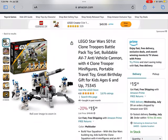This one right here is the newer version. It is only $16, so it's a little bit cheaper than the previous 501st Star Wars Battle Pack. 20% off on Amazon if you're able to get it. And I do think that generally LEGO Star Wars Battle Packs end up performing pretty well. Like I mentioned earlier, people love to collect large armies of stuff, and so the valuable minifigures are really what drives the value of the set and can help determine whether or not it will do well.